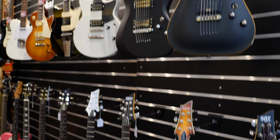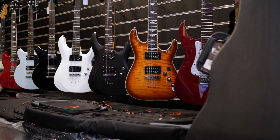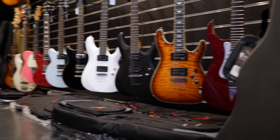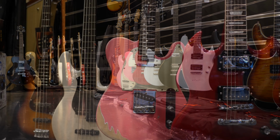The bottom row of guitars also feature pretty much the same brands. But there's one guitar along the bottom that definitely caught my eye, and you might have just seen it out of the corner of your eye earlier. Let's go check it out.